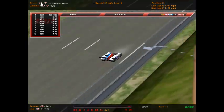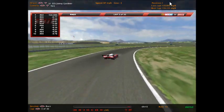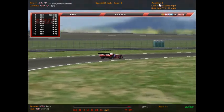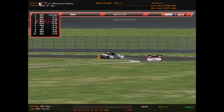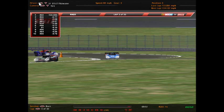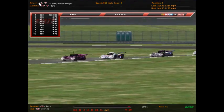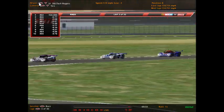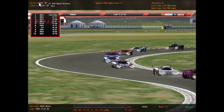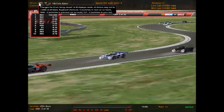So we have quite a predicament happening here on the backstretch. Johnny Gardner continues to lead now with Jessica Shelton in second place. Fitzwater is in third. Osborne is now up to fourth. Fifth is Collard. Sixth is Wright. Seventh is Hudson. Then it's Rogers 8th. Acosta is 9th. And Nick Gunther is currently 10th, with Cole Baker and Megan Atkins battling for 11th.